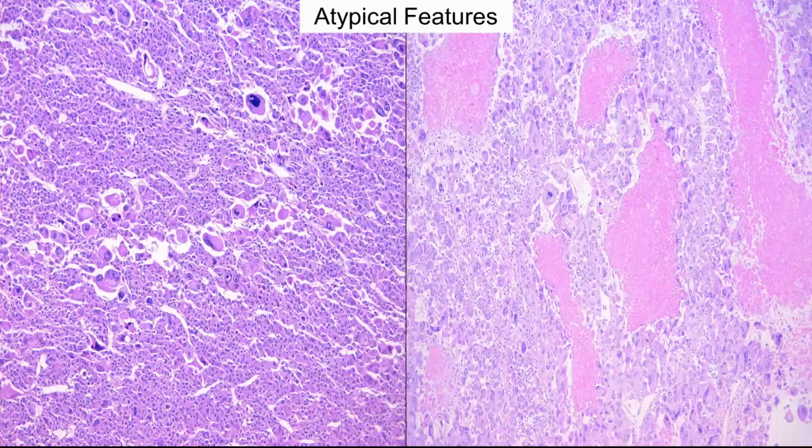So PEComas may show a number of atypical histologic features, including marked nuclear atypia as seen on both sides of the screen. You can have these giant cells. You can also have melanoma-like macronuclei, as well as tumor cell necrosis. Of note, you might see benign appearing foreign body giant cells, and those should not be misconstrued as an atypical feature.